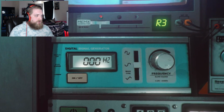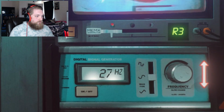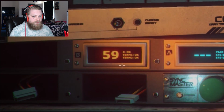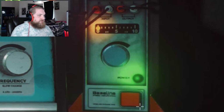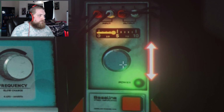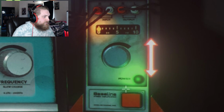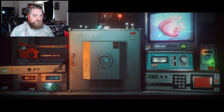Put it on a sine wave. 250. All right. Oh, that's our heartbeat. I guess over here, 60 beats per minute. Is this the amplifier? Yes, this is the amplifier. Oh boy. Right about there. See what happens.